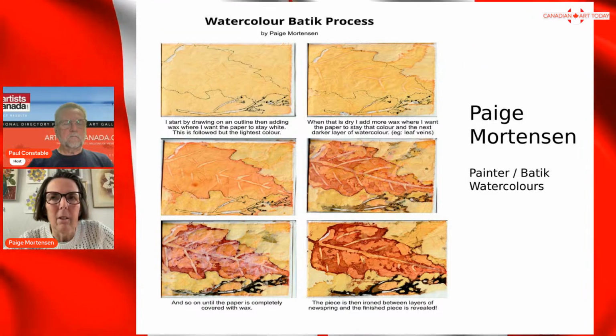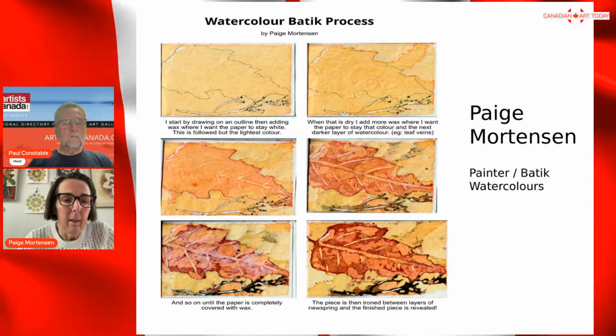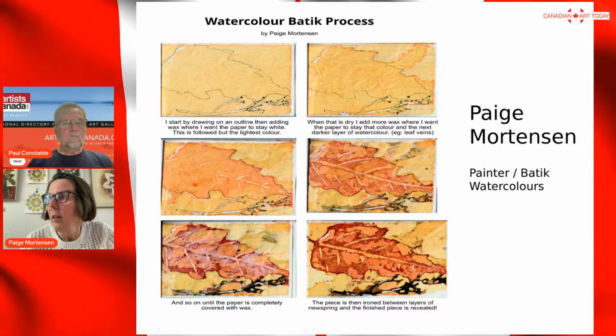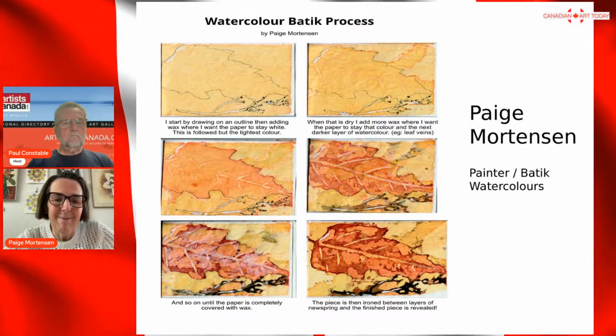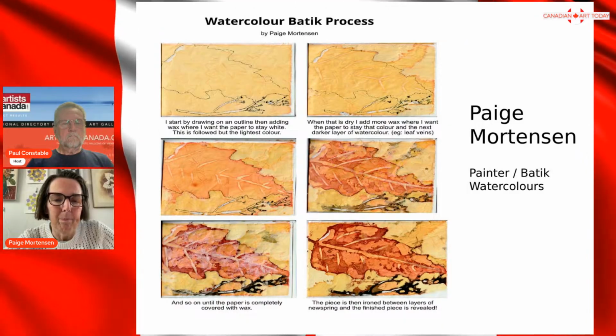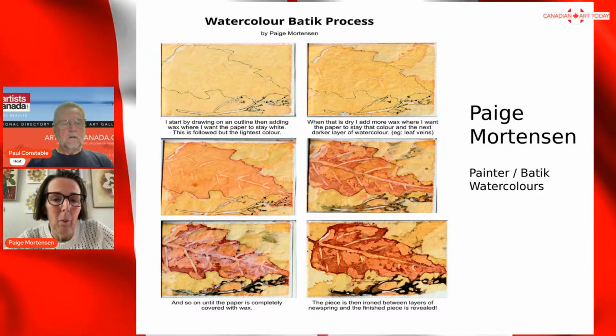And just to tell people, I melt the wax on like a pancake griddle. It's just paraffin wax that I buy at the grocery store. And so I just melt it on a griddle, and I use brushes or sponges or cardboard or print blocks or all sorts of things to move the wax from one place to the other.